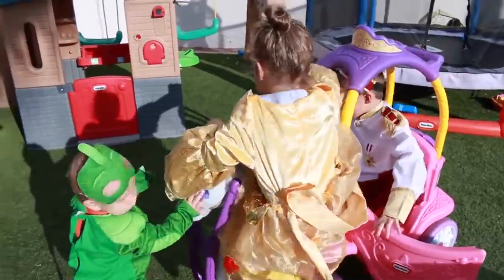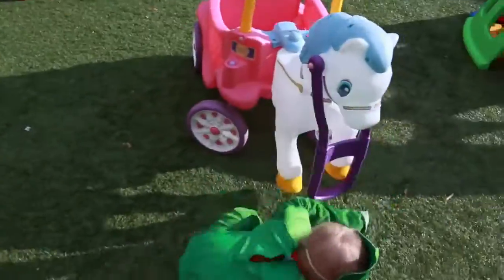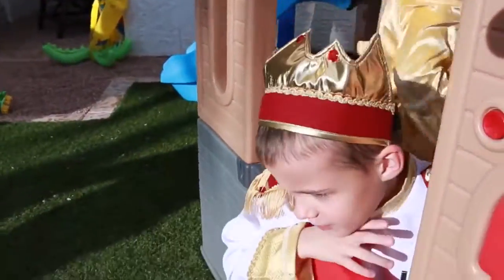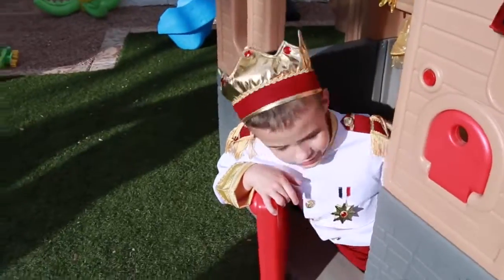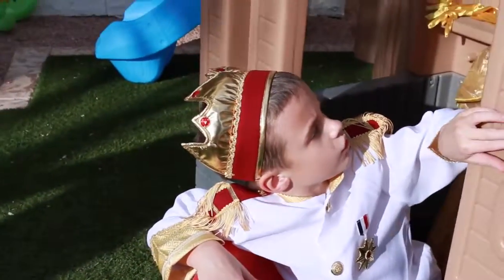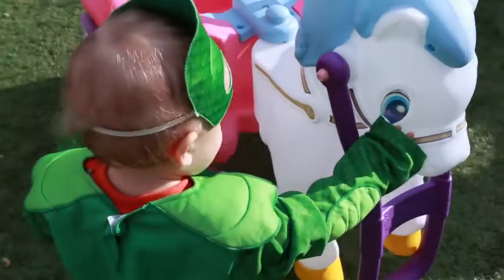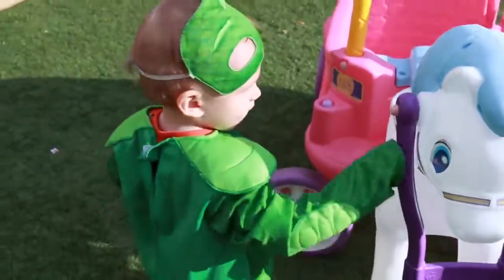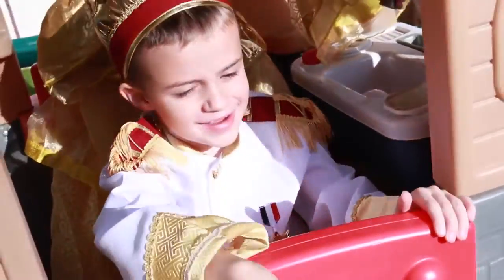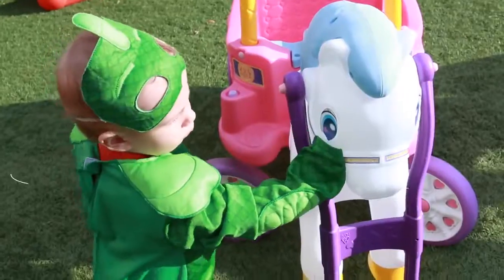Hey, there's our house. Let's go inside. Huh, I thought our house would be a little bigger and look a little more like a castle. But, oh well. Oh, I think our dragon is falling in love with our horse.